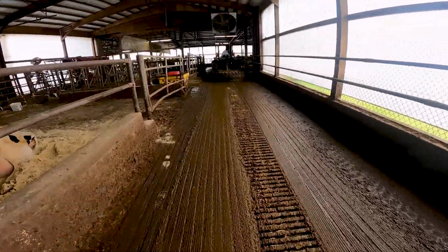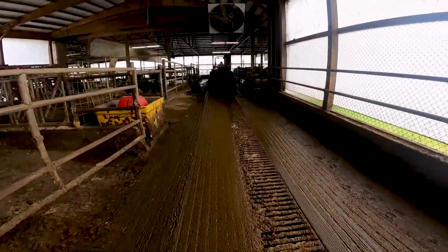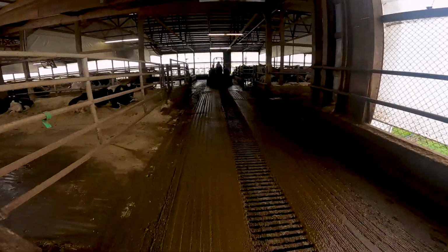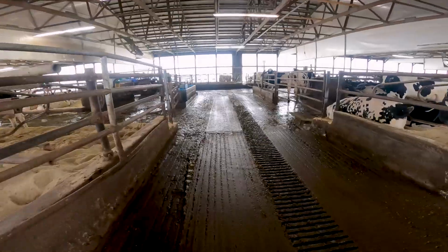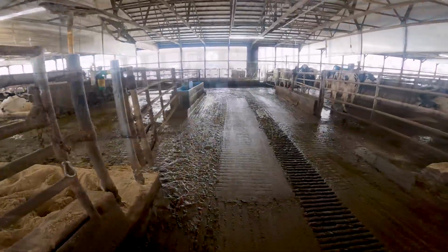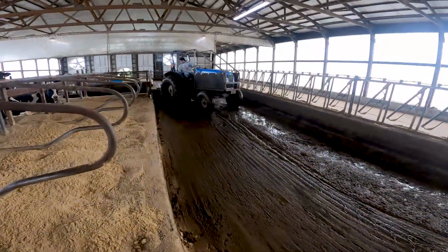Now we got Pedro scraping. Pedro is very good on a tractor.